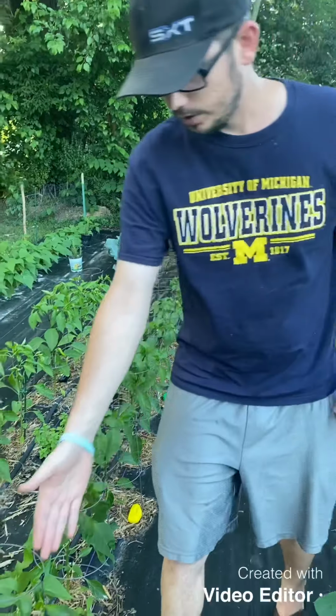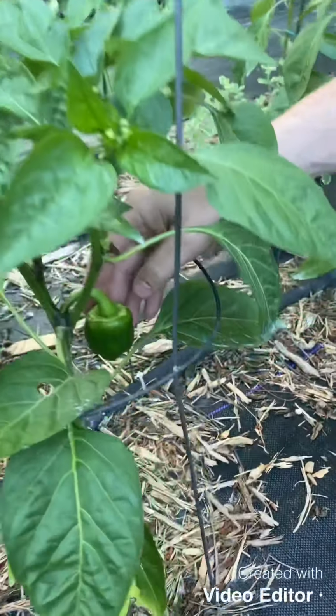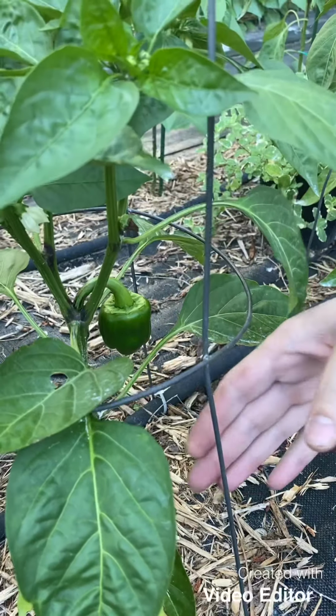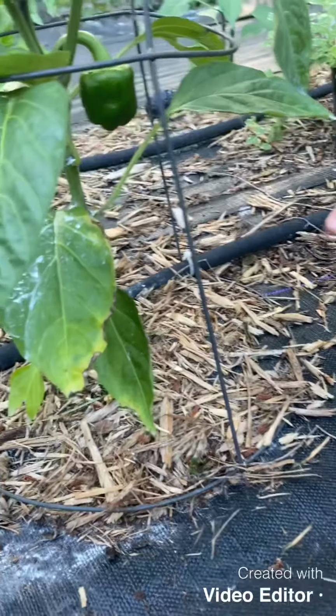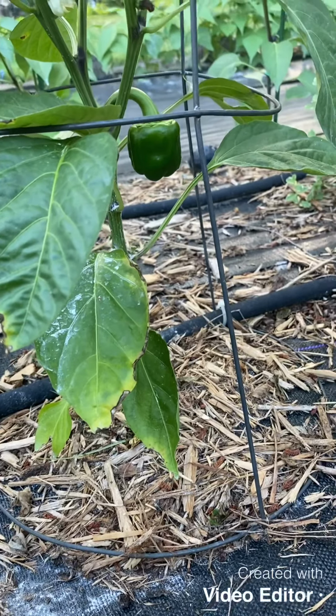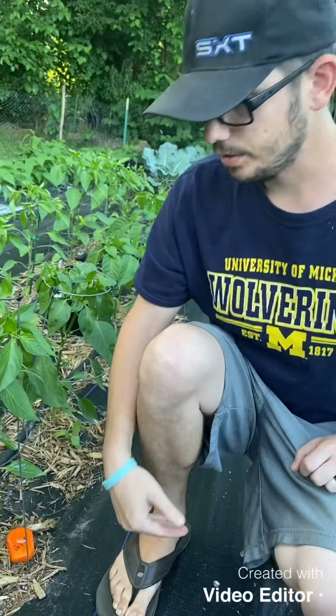This one here you can see, we've already got a nice little one here. These are the red night bell peppers. Now you see this leaf has some white on it. That's nothing to be concerned of. We use something called DE, which helps keep the pests away, which we've had a big problem with. So that is not a concern.